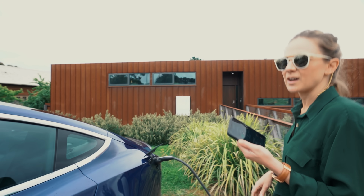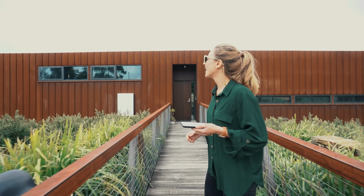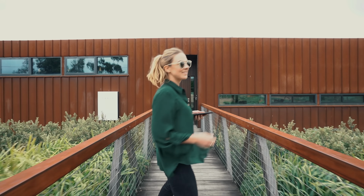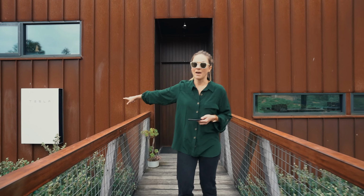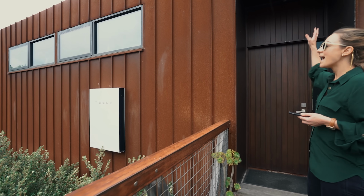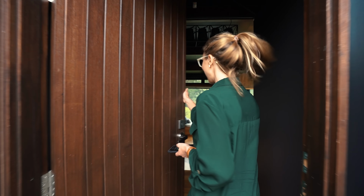Charged up, we're at 29%, which will get us to dinner. Let's go inside and have a look at our eco villa. We are staying at Evoke, and there is the Tesla Powerwall. So that is powering this entire villa. Okay.